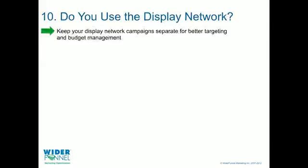Following up on the display network, if you use the display network, make sure that you keep your campaigns separate. Your campaigns on the display network separate from your traditional search campaigns. This will allow you to target better, and it will give you tighter control over budget.